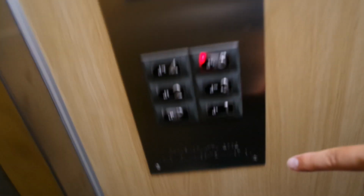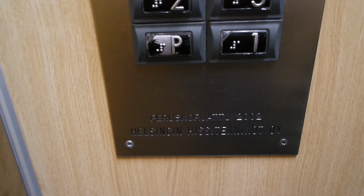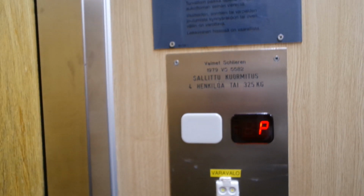And yes, we have Kotikyläntie, Hembygdsvägen in Swedish. I'll check that in Swedish. It was built in 1979 by Valmet Schlieren and was 40 years old in 2019. Modernized by Helsingin Hissiteknikot in 2002. The modernization is turning 20 years old this year, in 2022, and the seal number is VS5582.